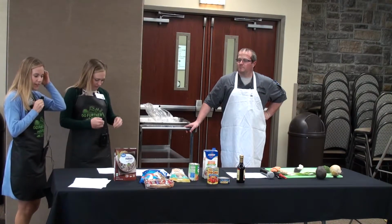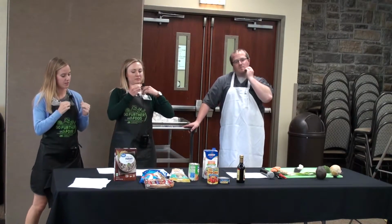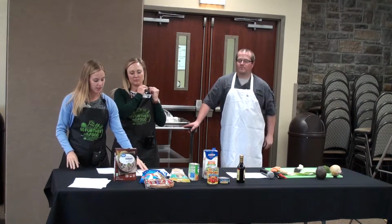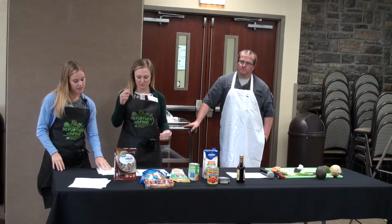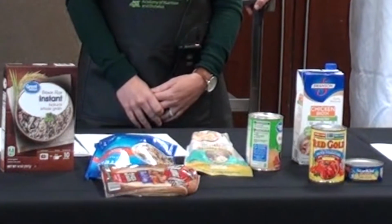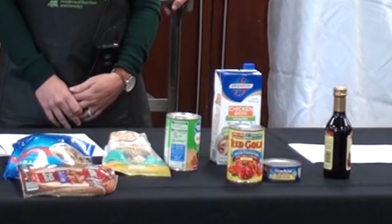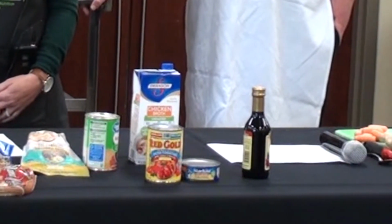So we put together a how-to build your pantry handout. It's a separate handout of your recipes, so we're going to talk about what that is and what that looks like. Essentially in our pantry, we want basic items that are really versatile, inexpensive, and have a longer shelf life. So we've given you a guide to help you explore what your pantry might look like.